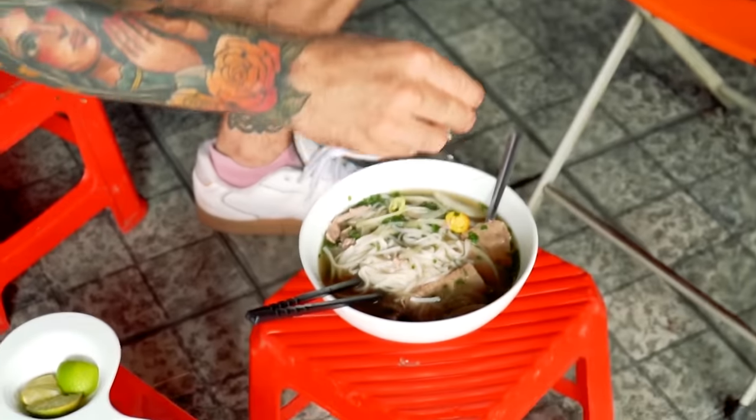Mmm, oh my God, it's good. And it's really spicy. That's a lot. Wow, delicious. I mean, this is why it's the best. I'm gonna put a little bit of lime in there now. Ooh, look at that.